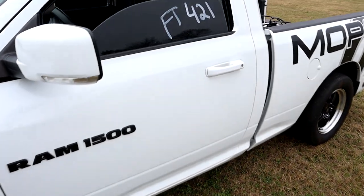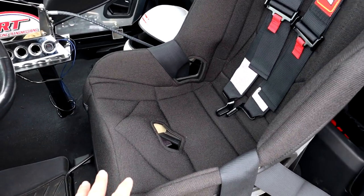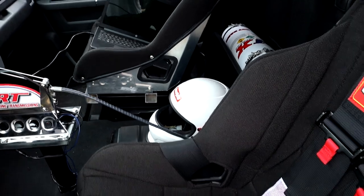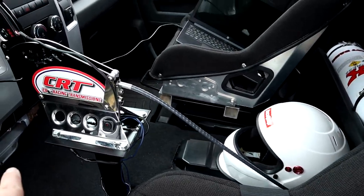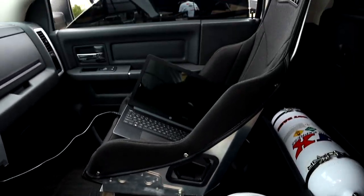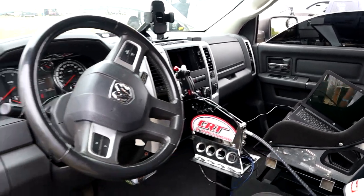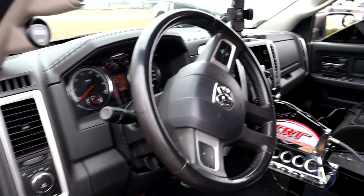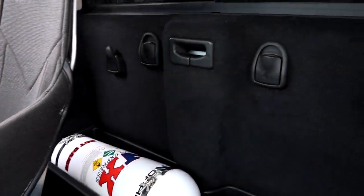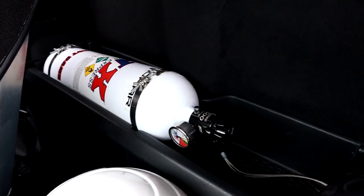So let's go inside real quick. Nothing inside's been changed. We still got all the carpet in here right now. We got the Kirkey racing seats, passenger and driver's side. Right now we got my pole shifter in. We do have the center console removed, but other than that, we have door panels, all the dash, everything, even all the backing panels, even the little toolbox storage where the bottle's mounted in. So we got all that in there.